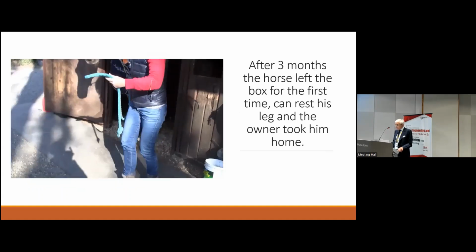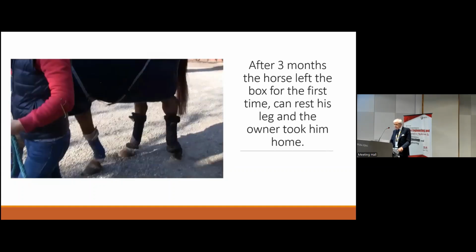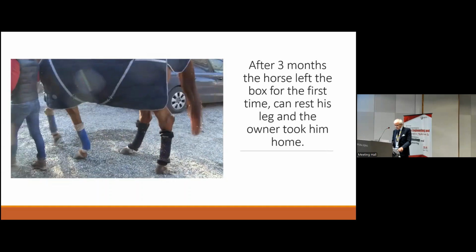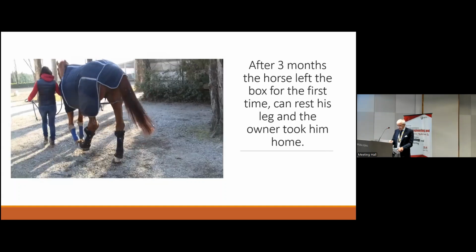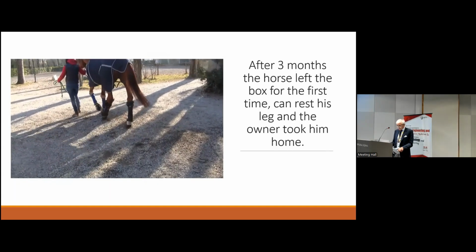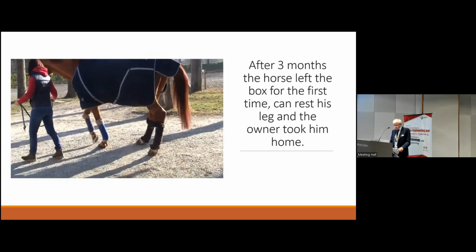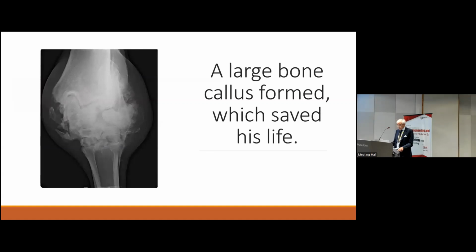After 3 months, the horse left the box for the first time, can rest his leg, and the owner took him home. You can see also the lesion and the wounds. But he can put his head on the leg. X-ray, 8 months later, a large bone callus formed, which saved his life.